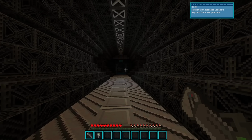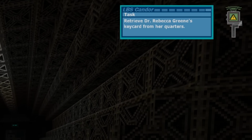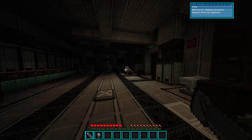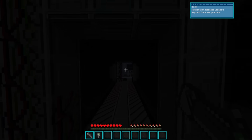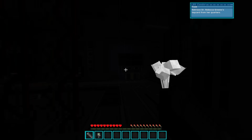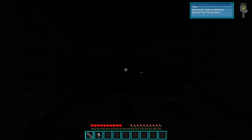What's over here? Is he following me still? I don't actually know where this guy went. What am I trying to do? Retrieve Dr. Rebecca Green's key card from her quarters. Where are your quarters? Okay, that's Rebecca. Oh. I don't know if I just saw something there or if it was just a trick of the light, but I'm not even going to question it. We're just going to move right along.